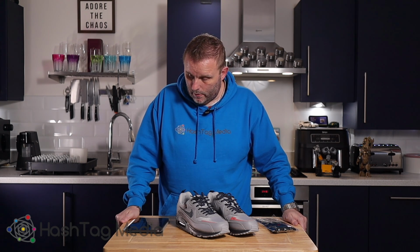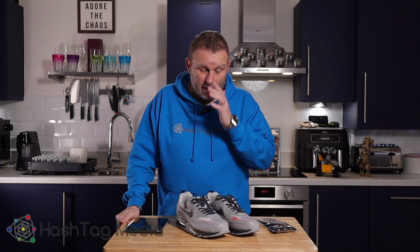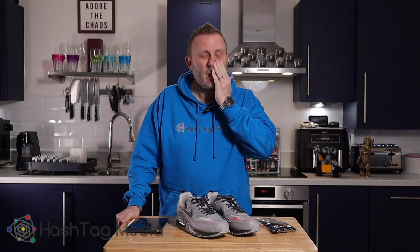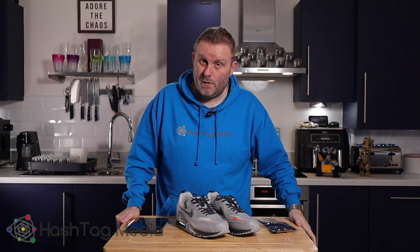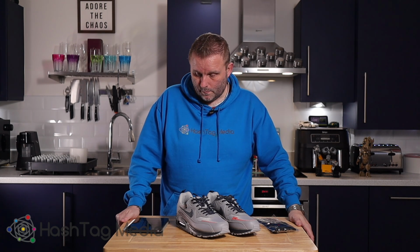So I paid, well, actually, the original cost is an estimate. I can't find the exact ones, but generally Air Max 90s in my size are £150. I paid £31.21 from DHGate, including all taxes, all shipping.